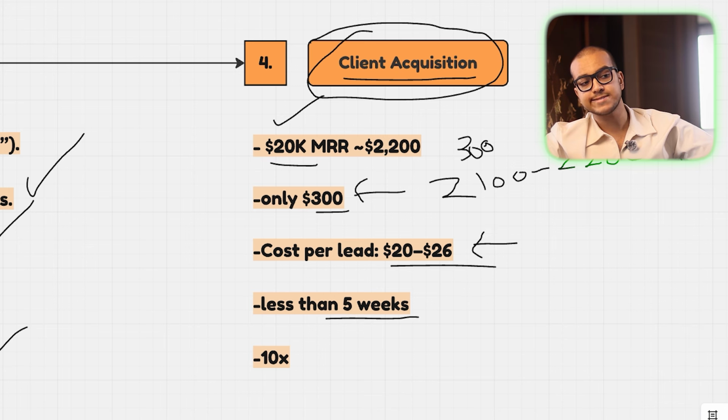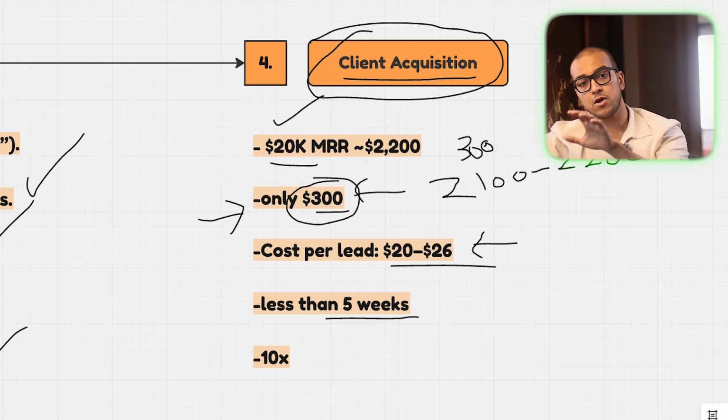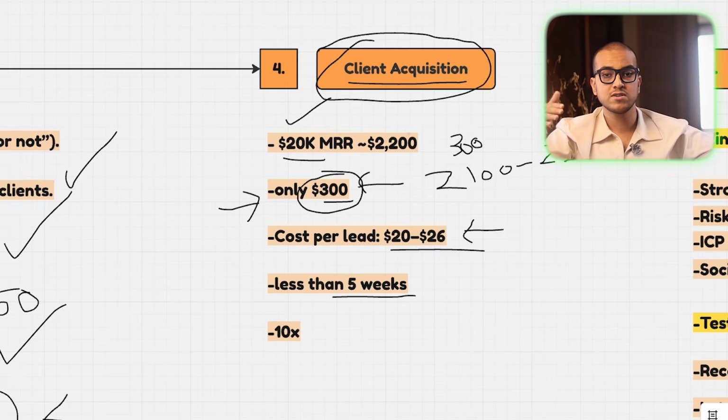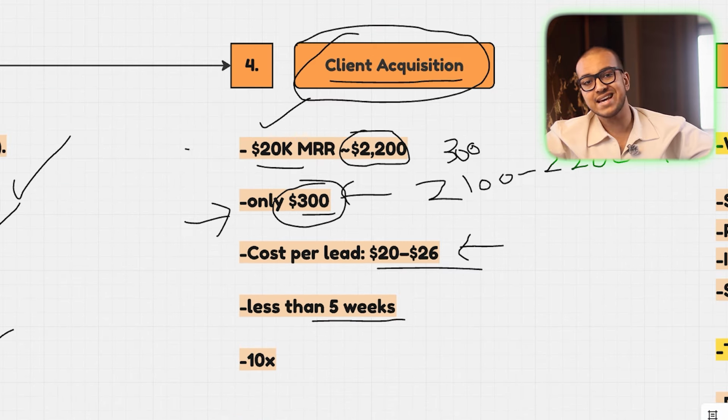But the thing that you gotta understand is the most important question is how much you put out of your pocket in ads. And the answer is $300, because for us, the first $300 is the only money that we put out of our pocket. We got the first client, and from that we took the profit and invested that money in ads. We got the second client, third client, fourth client, and we only spent $2,200 in total, and we scaled that agency to 20K, meaning that is around a 10x ROI.